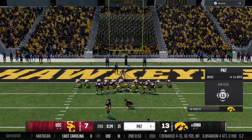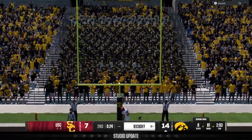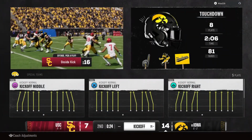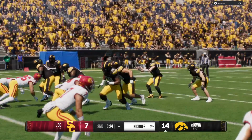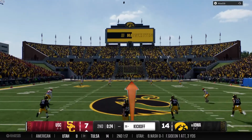He'll try to tack on one more. And the PAT gives him a 14-7 lead. They put together an 81-yard drive, and it was capped off with the 8-yard run. They got the late touchdown on the board, now about to kick it away and hoping the defense can keep them from answering.